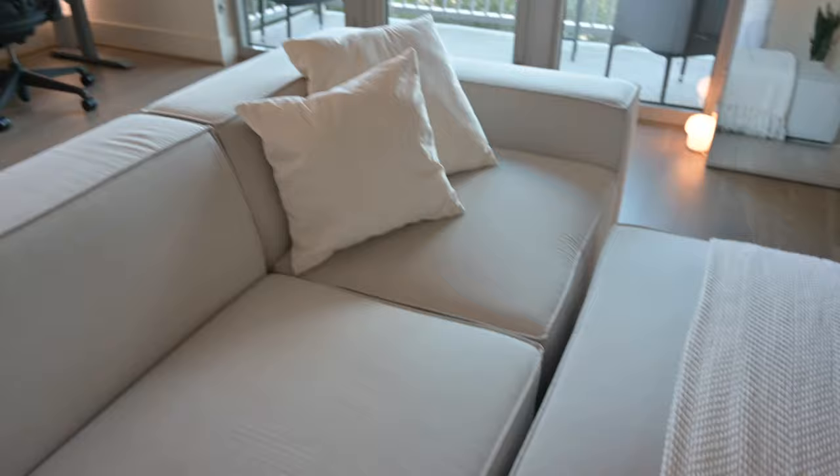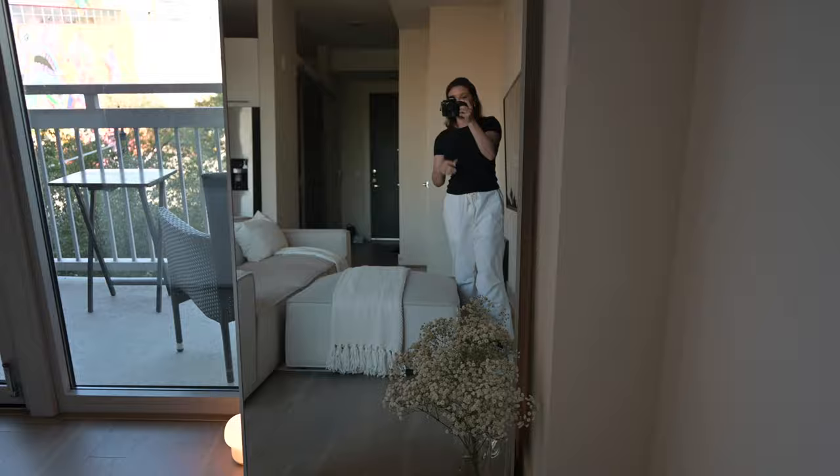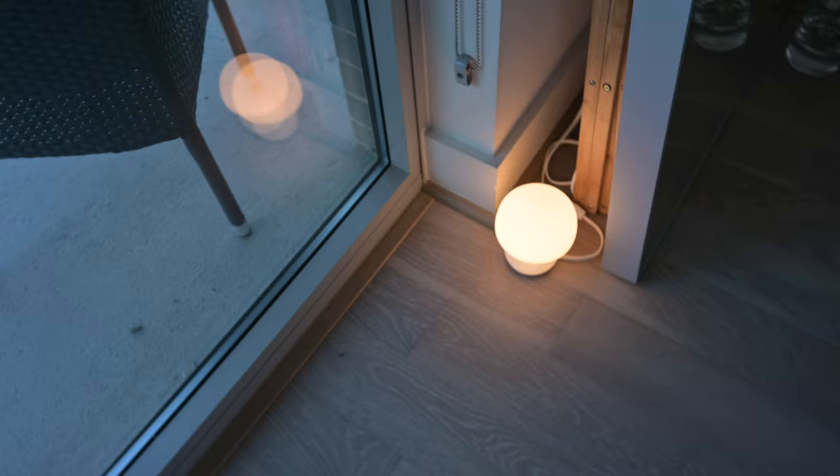I really like it because it matches our whole aesthetic that we have going on with the grays and the neutrals. And this sofa is actually from a place called Modani here in Houston. Over here on this side, we have our mirror that we also got from IKEA. It's called the Hubbit mirror. Every time I'm getting ready, I always have to come over here and check my outfits before I leave somewhere. And then over here, I just have more flowers. And then next to the mirror, we have this little mushroom lamp that we also got from IKEA.